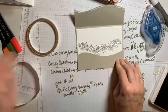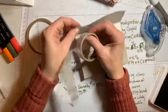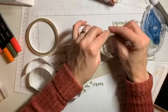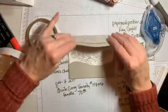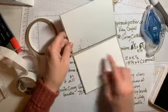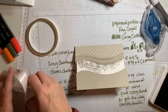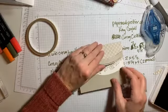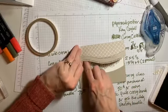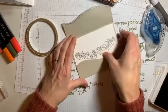Okay. And then we're going to simply put some glue dots on this side. And we're going to knock that down. Okay. And that's how that works. Oh, that's pretty. I'll have to do something there. All right, so now your leaves are peeking out here. Now, if I were a smart person, I would color that before I stuck that down. So let's unstick it and let's go ahead and do some blending, okay?